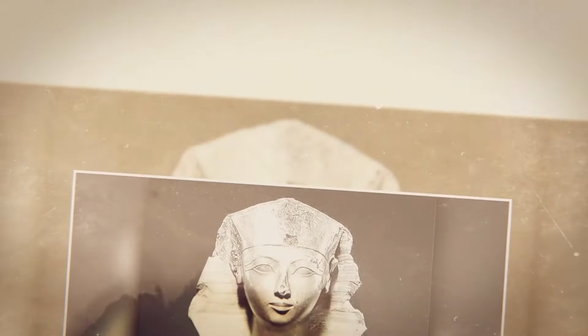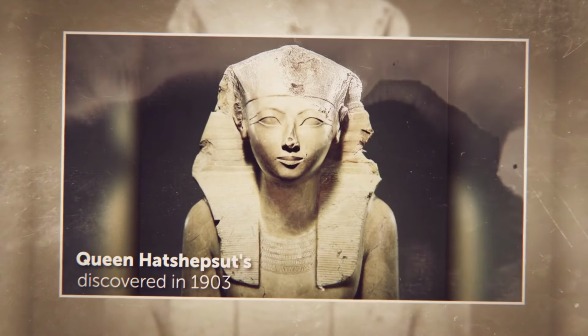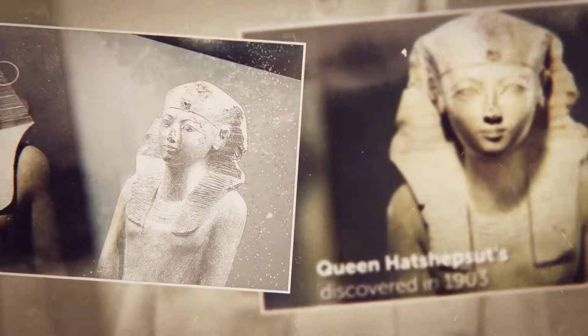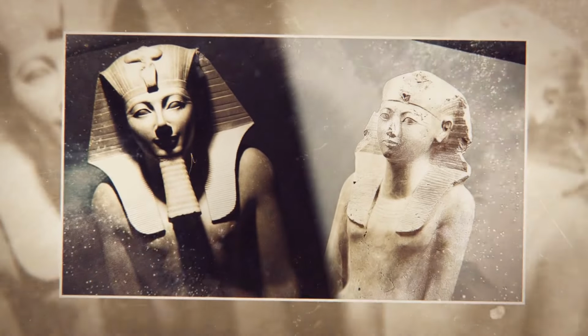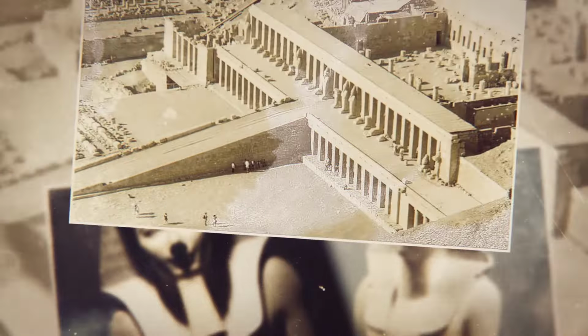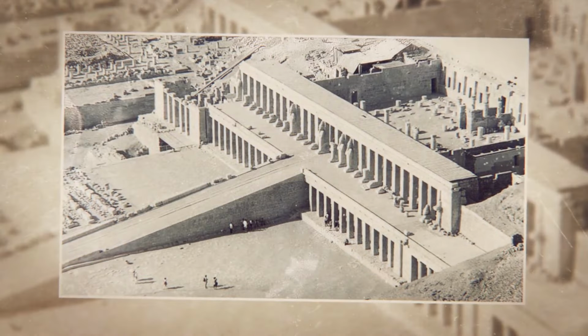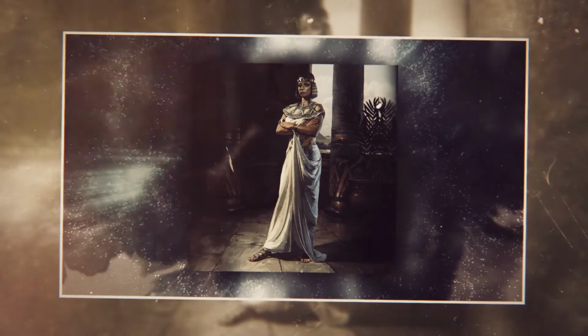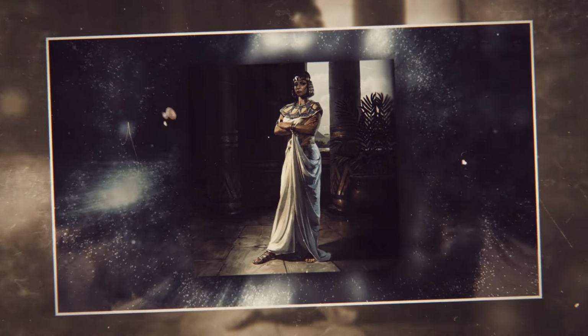The discovery of Queen Hatshepsut's mummy in 1903 changed our understanding of the Egyptians forever. After she had passed away, her successor, Thutmose III, removed most of the evidence of her reign, so we basically knew nothing about Egypt's first great female leader. She's now gone on to become one of the few and most famous female pharaohs of Egypt.